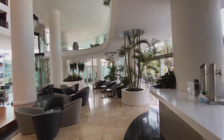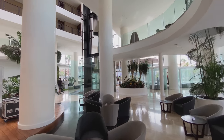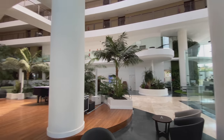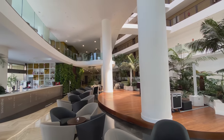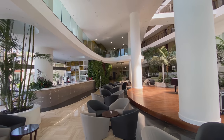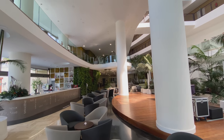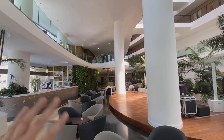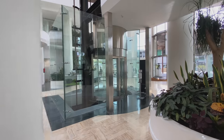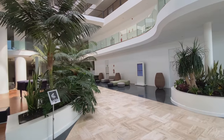So the reception as it greets you is very nice, very grand. A nice glass lift that goes up to the upper floor there. And then you have got all the palm trees and greenery in here. Very modern, especially with these curves here. Everything's quite curved and modern style, in contrast to the GF Grand, which is more traditional. This one is more your modern style, especially with all these greenery walls and all the plants around. But it is a very grand entrance, very nice. You do feel like you've walked in somewhere very grand when you step in.